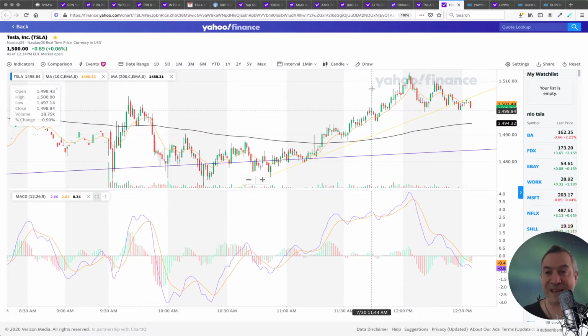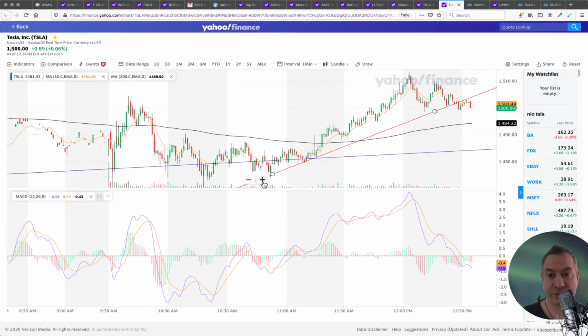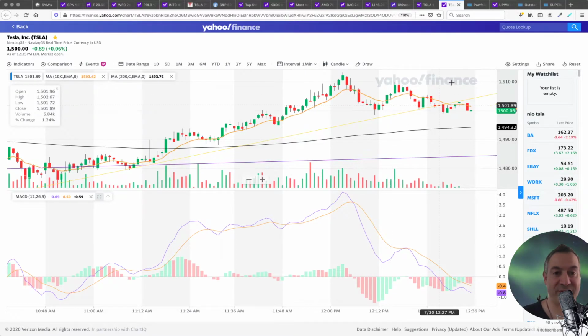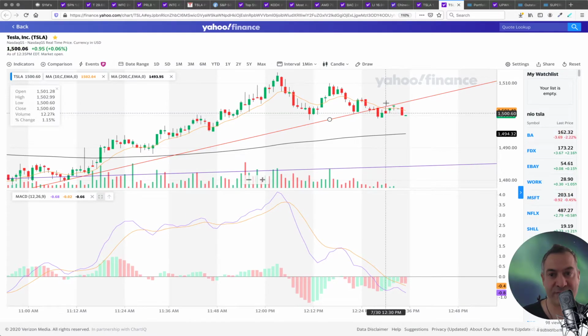Okay, and Tesla is back to ground zero. So that's the price at which we bought today. So it's like nothing happened. It's like a starting point right now. Come on, Tesla, you can do it. Come on, just give us 3%. We need 4% to be more realistic.